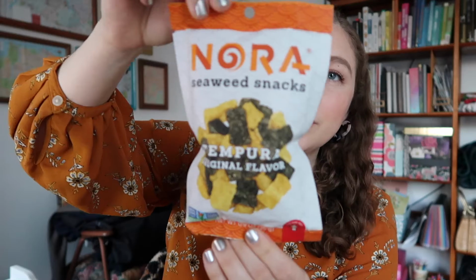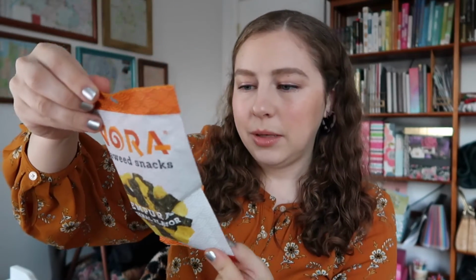Next thing in the box is a package of seaweed snacks, tempura original flavor. Now this is something that I feel like would probably be a little more sensitive if opened. And I already know that I really like seaweed snacks, so I'm already excited for this. I love taking the seaweed snacks and putting them on top of little rice bowls just to kind of add that ocean flavor, I guess. So I'm excited for these.